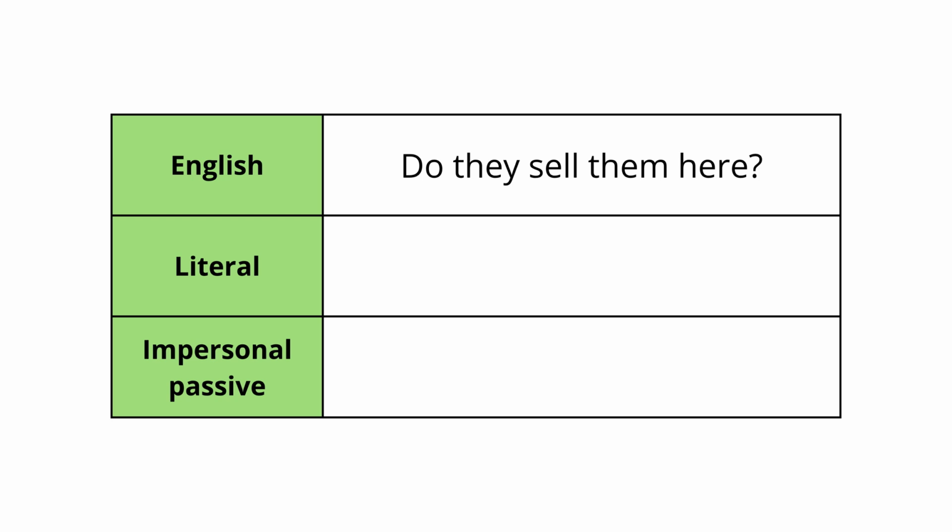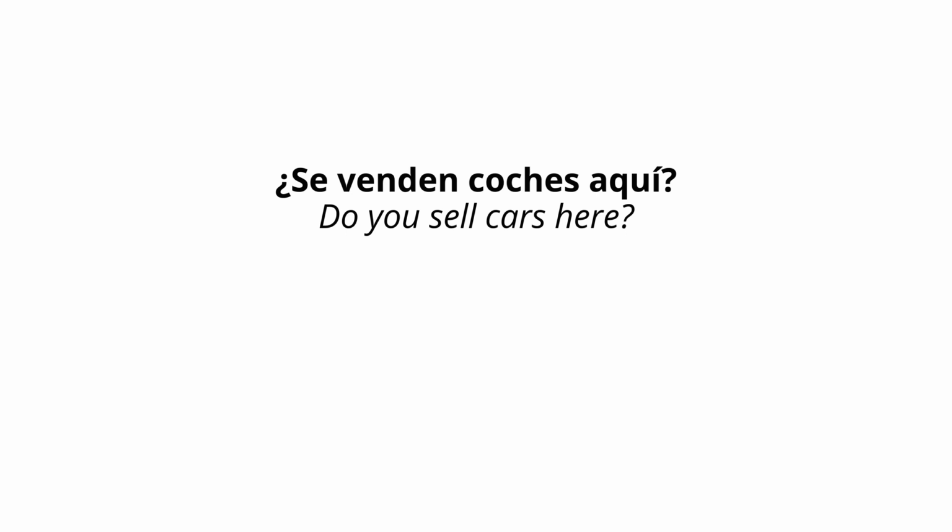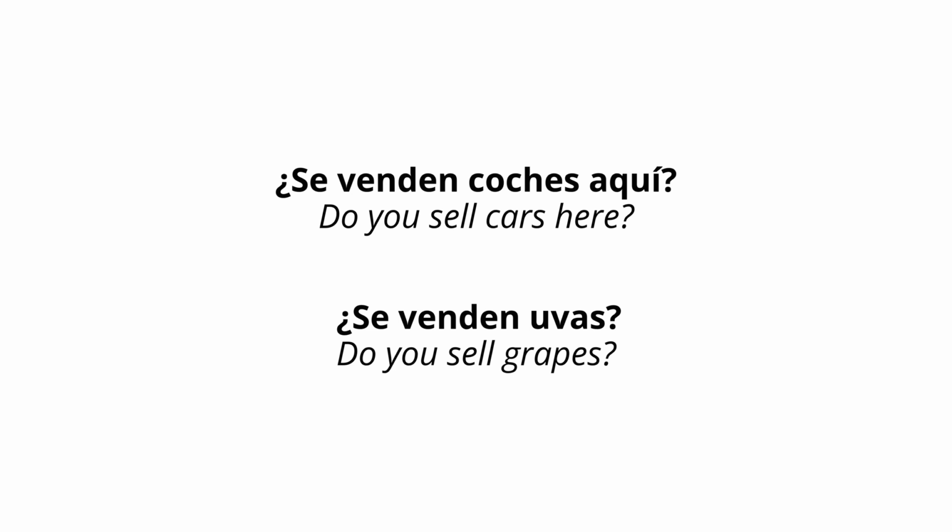Another example is, do they sell them here? So literally you would say, los venden aquí. But the impersonal passive way would be, se venden aquí. You can put any noun after se venden to say that they're sold here. For example, se venden coches aquí. Do you sell cars here? Se venden uvas. Do you sell grapes?